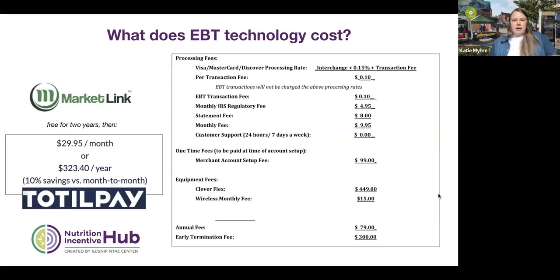So we talked a little bit about the technologies and budgeting for buying your EBT device. I wanted to share a little bit more specifically about the costs here. On the right here, we have an example of a processing fee contract from a third-party processor. I really encourage you as markets, if you're looking at these different third-party processors, to ask them to send you a sample contract. This is really helpful in visualizing and anticipating all the different fees that might come with this.